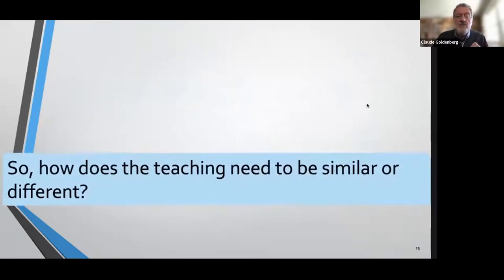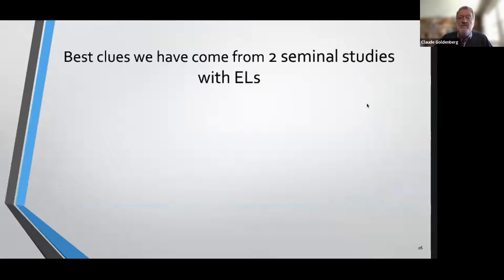So here's our $64,000 question. How does the teaching need to be similar or different for students who are learning the language as they're learning to read it? The best clues we have for this don't really come from the brain science. I mean, the brain science can't tell you how to teach any of this. It can just tell you what needs to happen in the brain in order for literacy to be acquired and developed, with more neurons firing and the circuitry being established, right? That's what the brain science can tell you. But how you actually enact that information can only come from intervention studies, the classroom studies, behavioral studies with students as they're learning to read.